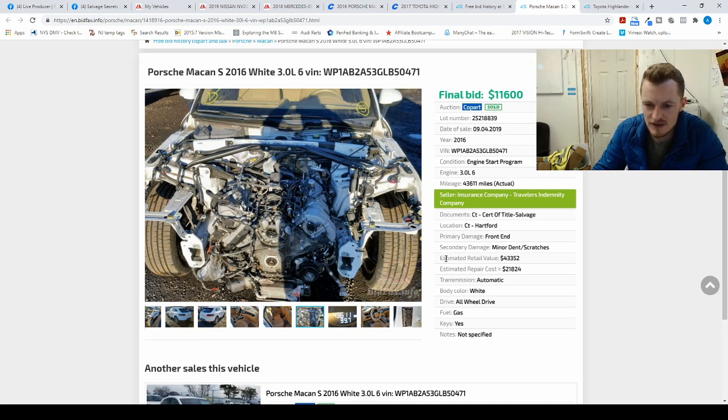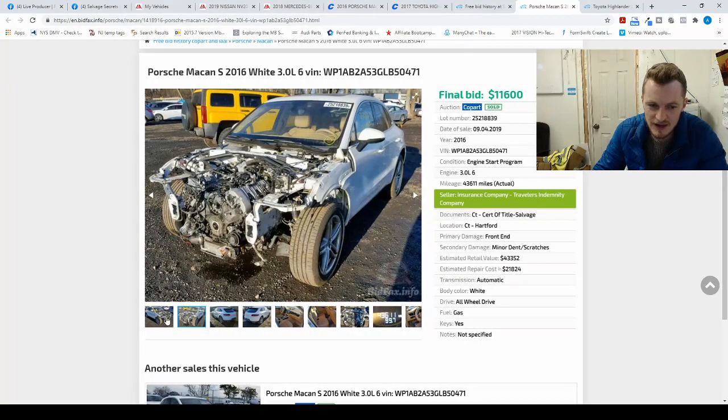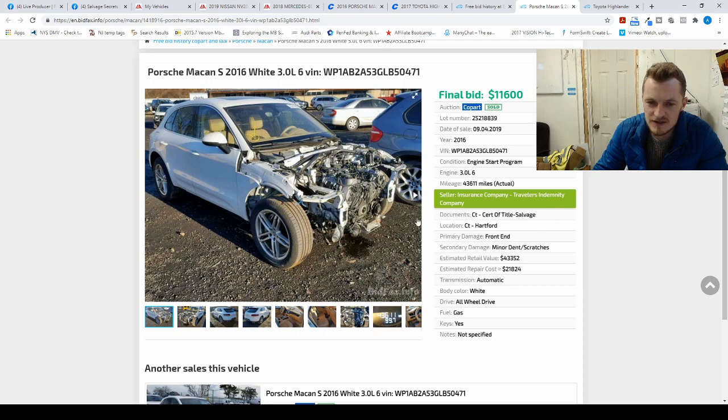So again, as you can see here, the estimated retail value was $43,000, and again, it was a year ago, so now it's obviously a little less. And estimated repair cost is $21,824. So again, as you can see, this was sold by the insurance company.